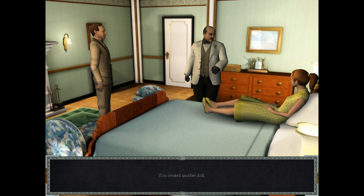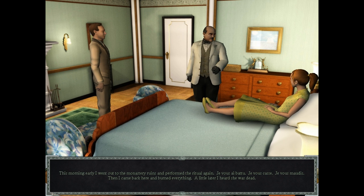You created another doll. This morning early, I went out to the monastery ruins and performed the ritual again. Je vous bats, je vous casse, je vous maudis. Then I came back here and burnt everything. A little later, I heard she was dead. Don't you see? I thought it had worked. Just like with Mr. Fell. But I didn't want her dead, not really. I just wanted her out of our lives, forever.